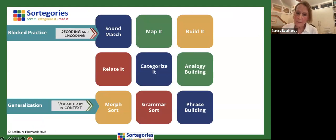So where does Sortagories work on the heart words or the high frequency words? We do that in our row 1 because we are doing phonemic analysis. We are hooking the sounds to the letters. And so that is the logical place. But based on what I was just saying, the less logical but actually necessary place to also work on the heart words is where we generalize and put them into phrases, where these high frequency words have a context, where we are practicing them with other words that help give them meaning. And that will help kids orthographically map and learn those words.